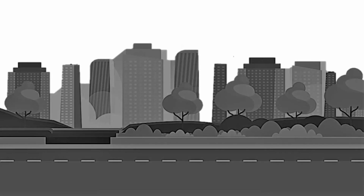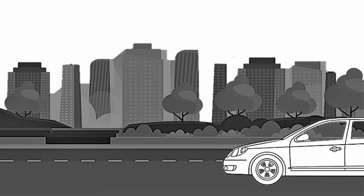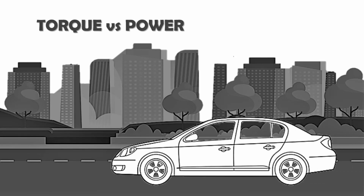Let us now consider that you are on the highway. Here, power or torque requirements are subjective. Let's see how. If you are cruising on the highway in your top gear and you are not going too fast, you are utilizing your torque. Also, if you need to overtake and you are increasing your speed within your same gear, then too you are using your torque.